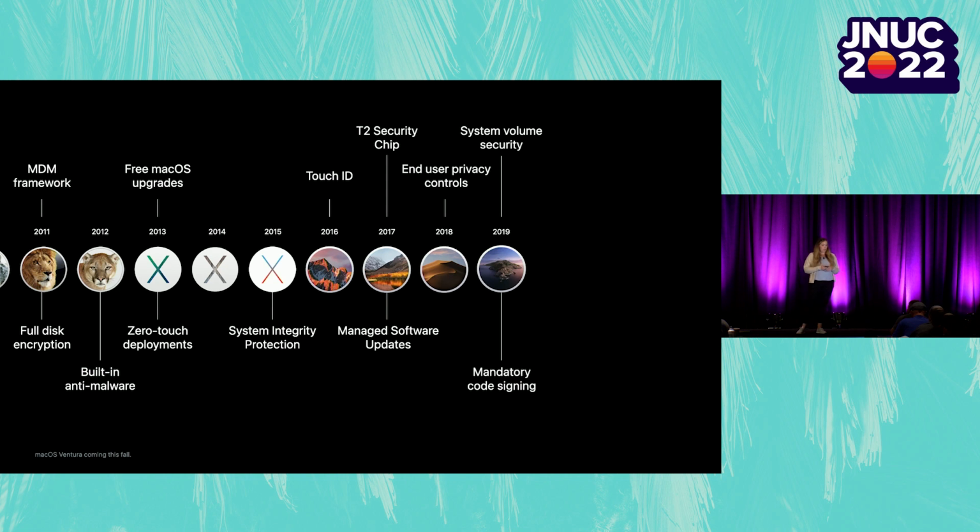As Mac continued to evolve, we continued to harden the OS by introducing System Integrity Protection to protect the deepest parts of the operating system. And then next, we added in that integration of Touch ID and the T2 chip, which added even more hardware-level protections. So macOS also gained new management capabilities by being able to manage software updates, control which apps had access to what, specifically around like camera, microphone, and even more end-user privacy protections. Also, macOS became even more secure by signing the entire system volume and by mandatory code signing by third-party applications.